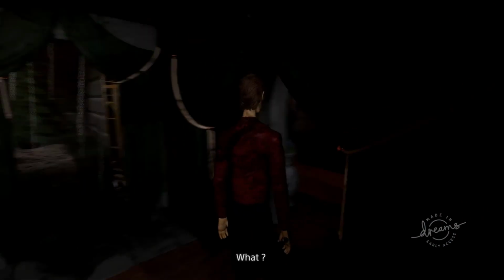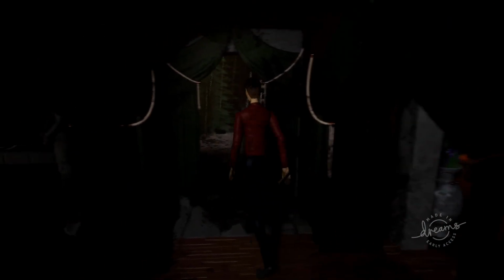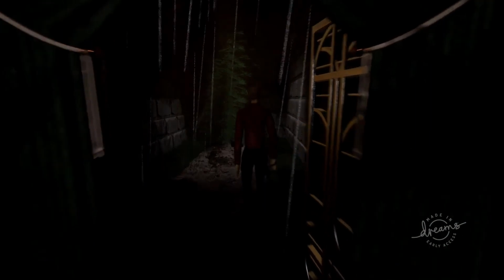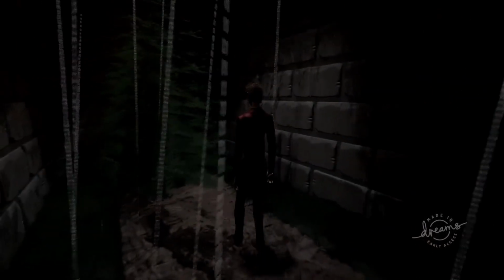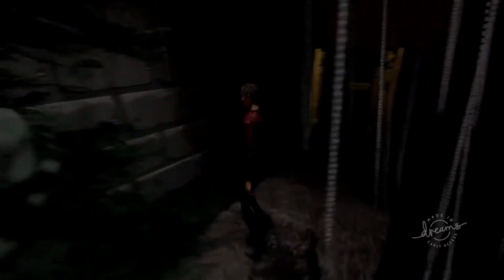What? What? Oh, the door's open. Let's go out and get wet. There's a tree. Can we get out? No, it's just a courtyard with a tree in it. Yes. Well, you would say what to that. It's like, what's the point of that? It's not even nice flowers or anything to look at.